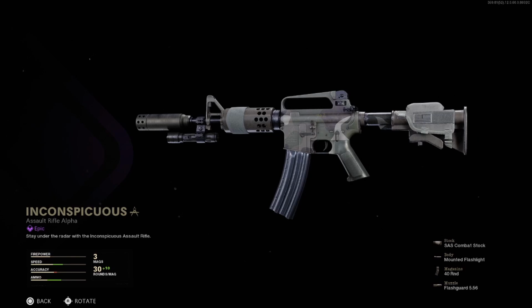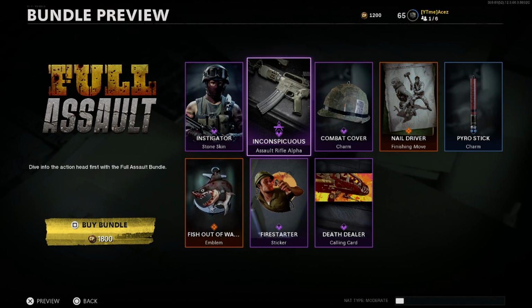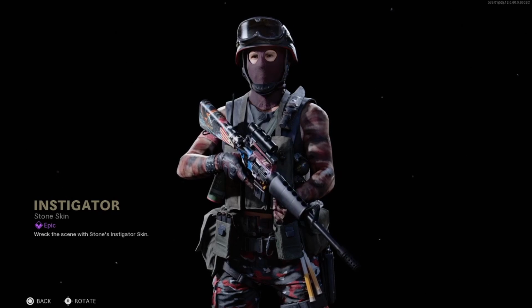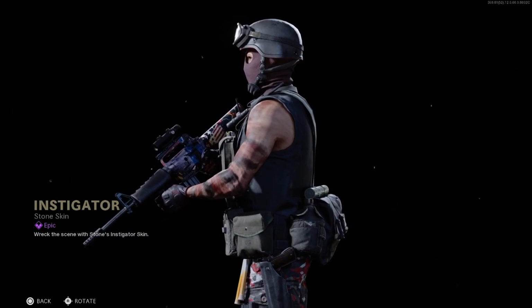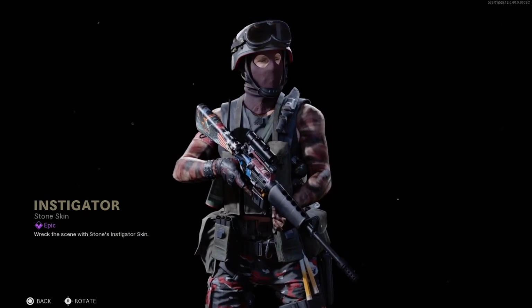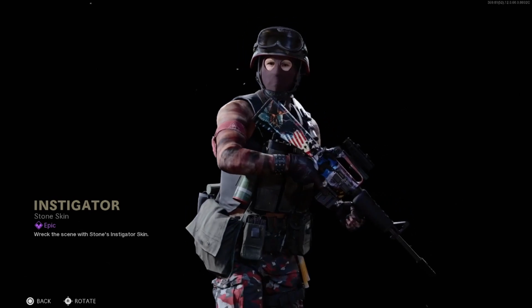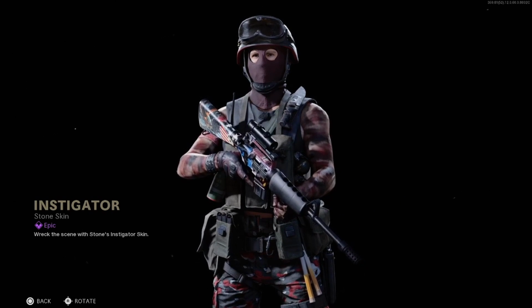So why would you release this bundle? I don't think it's a good look. I don't think this bundle in general, I think this is a shit bundle. I think there's a lot of things wrong with it. The Instigator skin is cool. I would have liked to see the body paint actually be a design and not just an unrendered smear of blood. It doesn't look good. And the pants look sick, but I can't even really see them from this bundle.